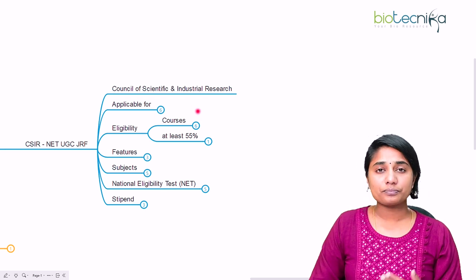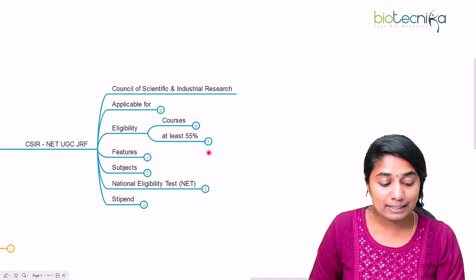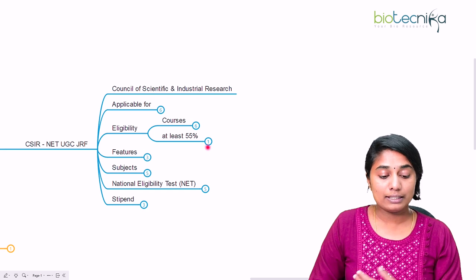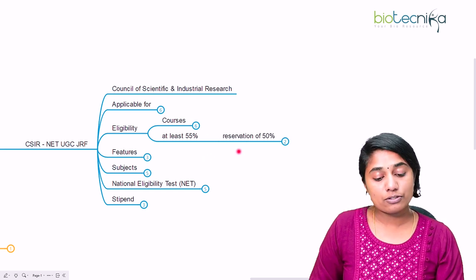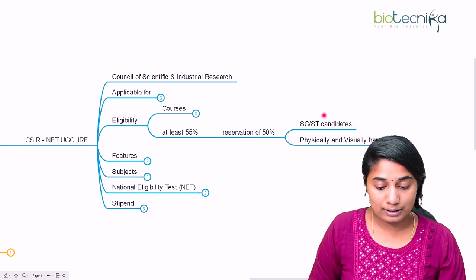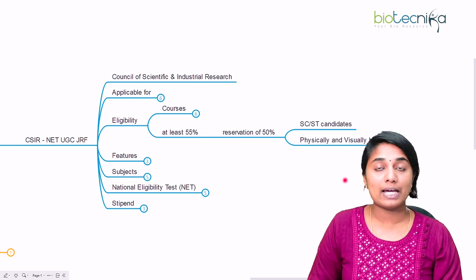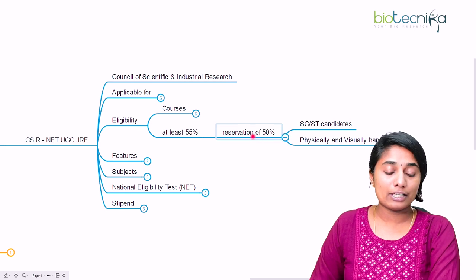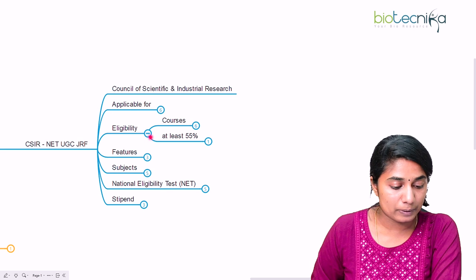Secondly, what are the marks that you should have got? You need to have at least 55% aggregate in the courses that you finished, either UG or PG. But there's also a relaxation to 50% for candidates belonging to SC/ST communities, and physically or visually handicapped candidates. These students have to get an aggregate of 50% or above. So this is with respect to the eligibility.